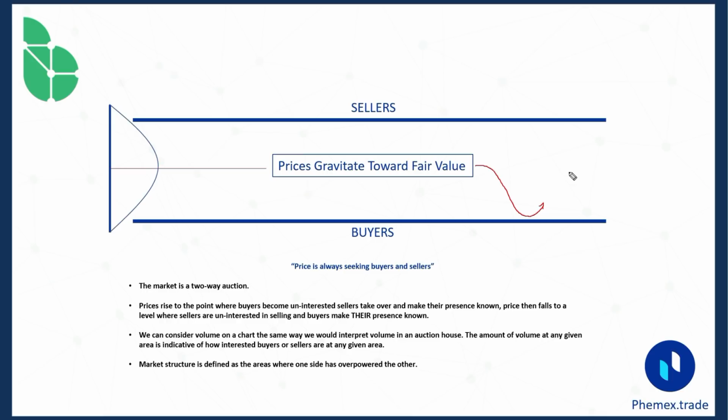The last thing you want to see is that sellers become more interested in lower prices, all right? In a balanced auction, you're probably going to see sellers become more interested at the highs, and you're going to see that buyers become more interested at the lows. Within a balanced auction, within an area that is more or less maintaining a certain fair value level.